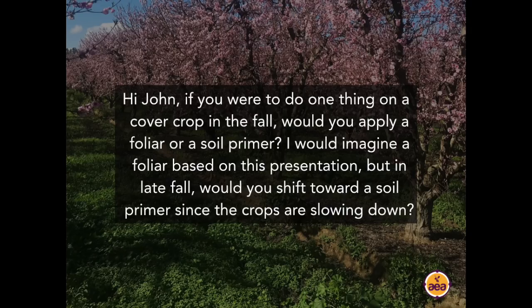So, Kevin, it's a great question. If I had to choose between the two, I would select to do a fall primer. That is partially because in the fall, cover crops are still relatively small, and putting on a foliar application isn't going to have nearly the response that it might when the crop is larger and has more biomass in the spring, for example, or in the early part of the year. So for a fall application, I would generally prefer to put on a fall primer. Very good question.